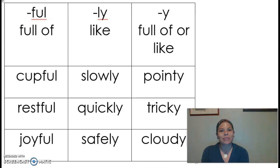So there you have it. That's our spelling pattern for the week. If you'd like some more practice, you could take a look in your practice book on pages 182 or 183.